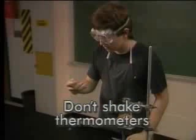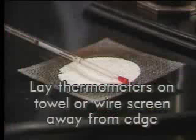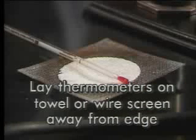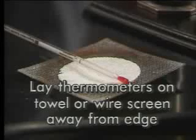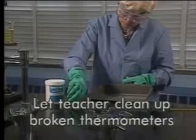Don't shake thermometers. Use thermometers only in the temperature range they're suited for. Lay thermometers down on a towel or wire screen to cool, away from the edge of the bench. Let your teacher clean up broken thermometers.